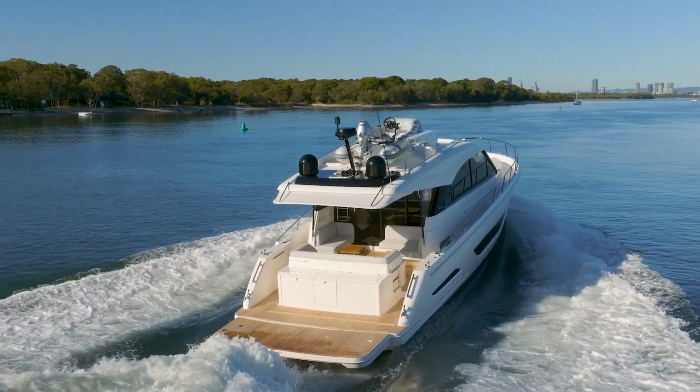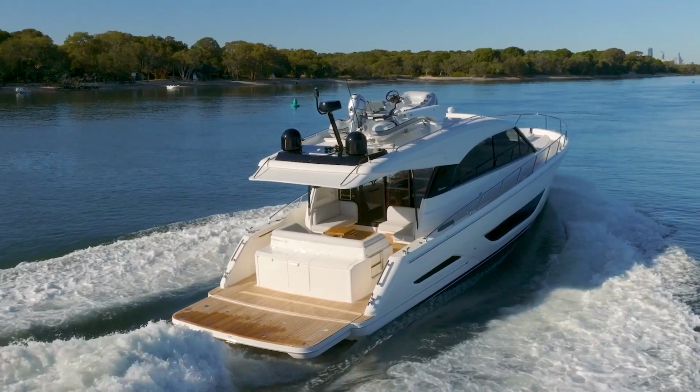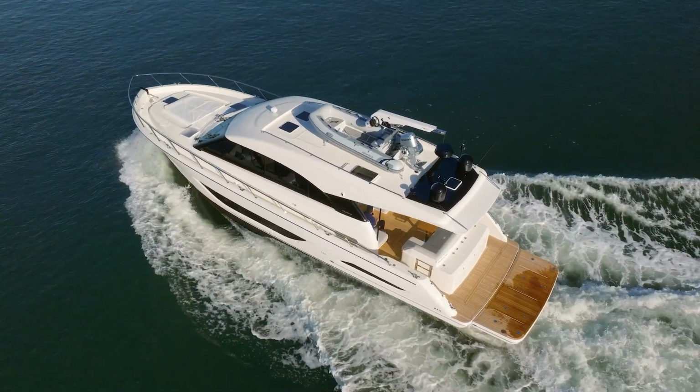You've got the adventure deck, and the all-weather cockpit area where you can enclose it in. And then of course you've got the hardtop utility deck, which allows you to store a really good sized tender and all of those items for those long-range adventuring expeditions, and take all those supplies and toys that are going to make that adventure really unique.